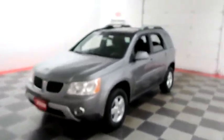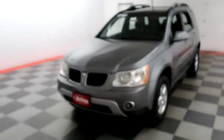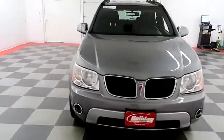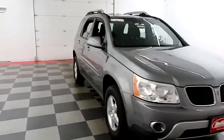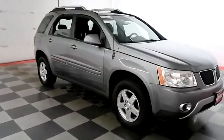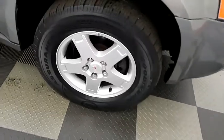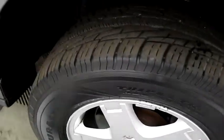Today we're going to take a look at a 2006 Pontiac Torrent. We're going to start right away up front. On the front end you have factory fog lamps. We're going to take a look down the passenger side. You have alloy wheels. Those are wrapped with Goodyear Assurance tires.